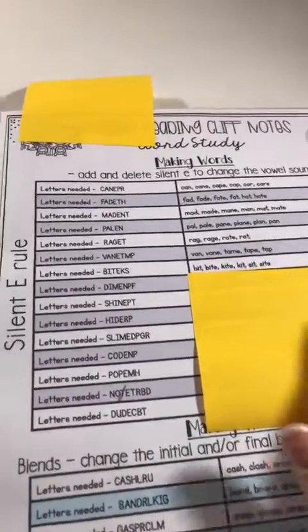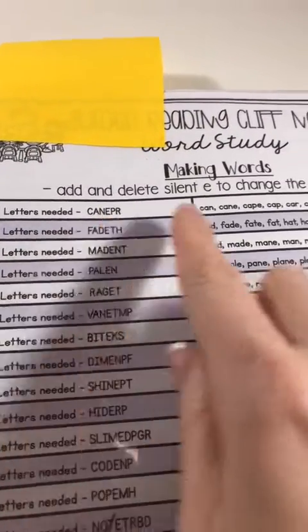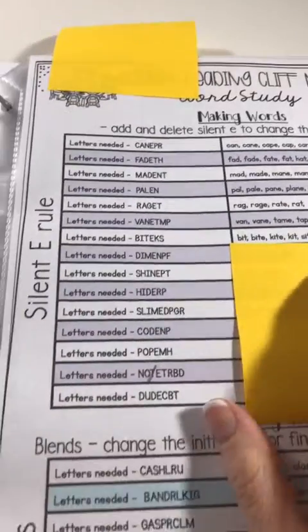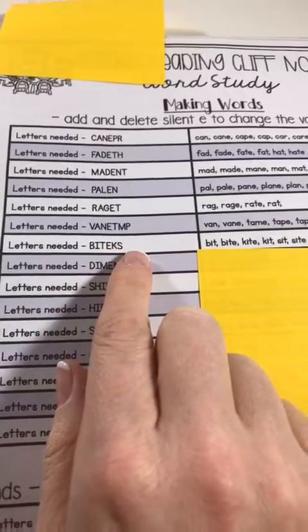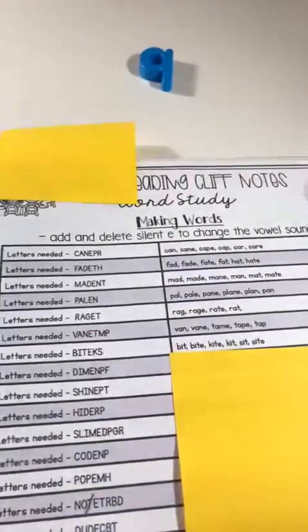What I do with my students is I let them know what letters they're going to need to build all of these words. That's key because I'll tell the students, okay, friends, I need you to get out B-I-T-E-K-S. And so my students will get all of their words and their letters out. They'll put them down in front of them.